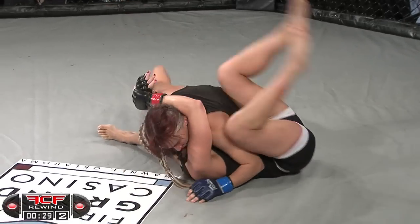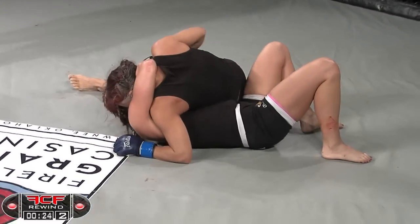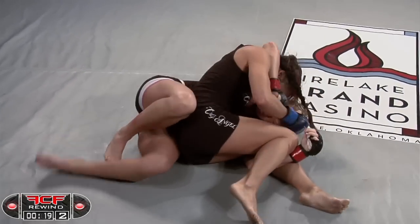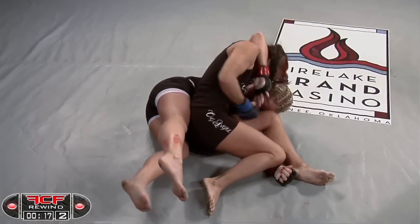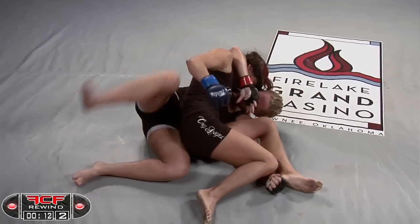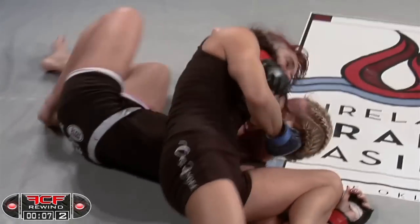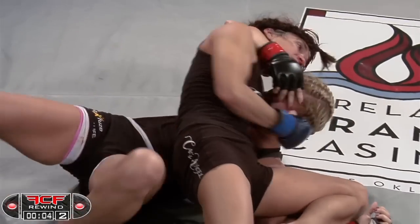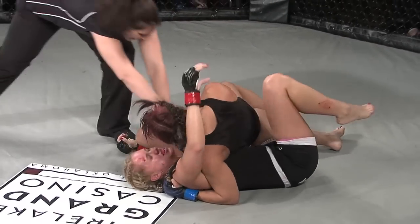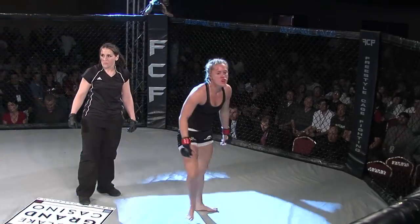Sarah trying to scissor the head again. So she's trying to pin that arm down so she can land some unanswered strikes to her face, which she's getting right there. She's got it. I don't know how much damage is being done by those short strikes. And Sarah looks to be pulling the head in when maybe she needs to be cross-facing her out of the way a little bit to get that leg around her. It appears that Avery has a cut on her left cheek.